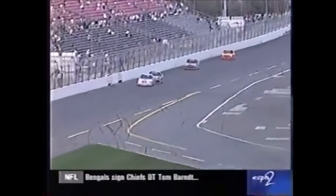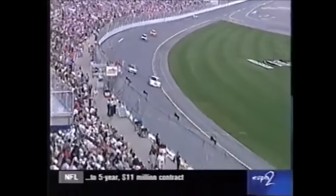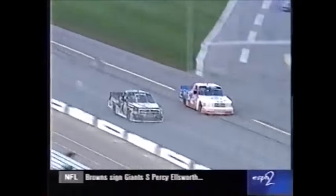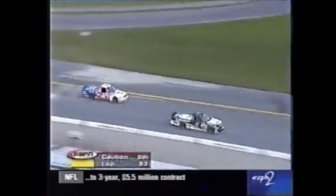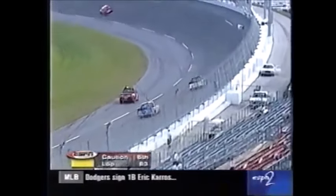Otherwise, there is no racing back to the stripe, but it doesn't look like Wallace is going to be a gentleman about it at all. He's going to keep him a lap down. He realizes that Dennis Setzer is a very competitive truck, and if he can keep him a lap down, that's 2.5 miles that he has to make up. So that was good strategy on Mike Wallace's part.